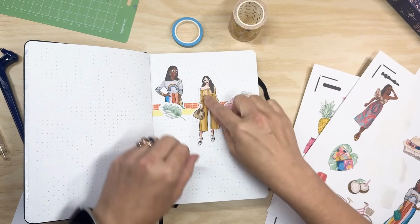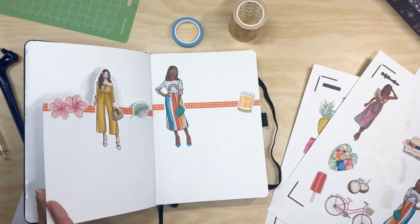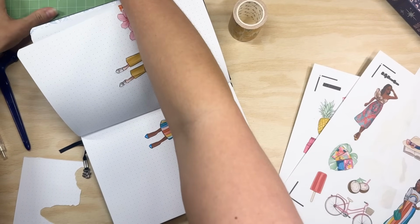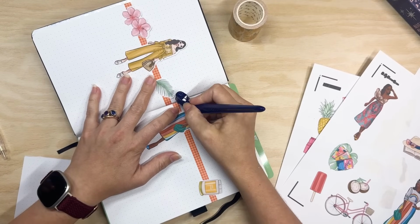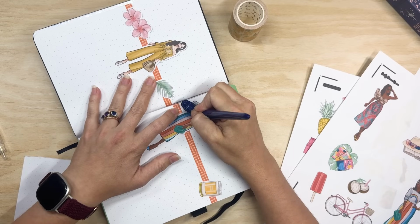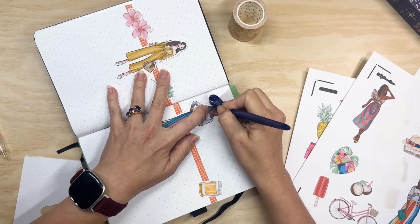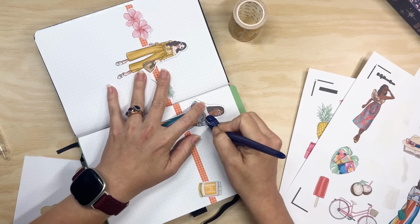And then here we have the girl here. So I think we'll leave that blank so we don't have anything weird poking up behind the girl in yellow. I don't think I've done a horizontal Dutch door spread in a while, so this is pretty fun. It is really nice to make these little scenes like this.